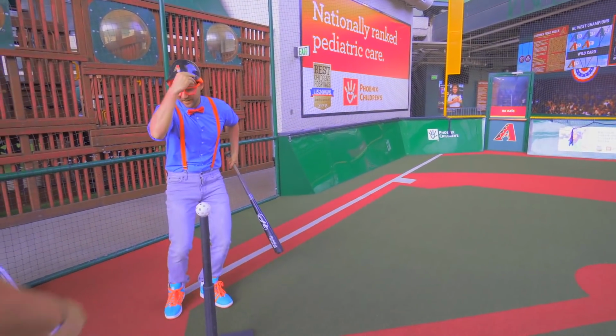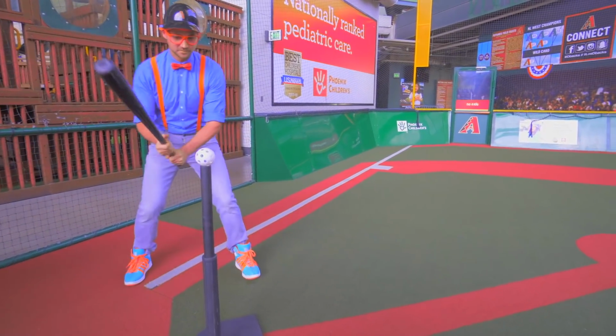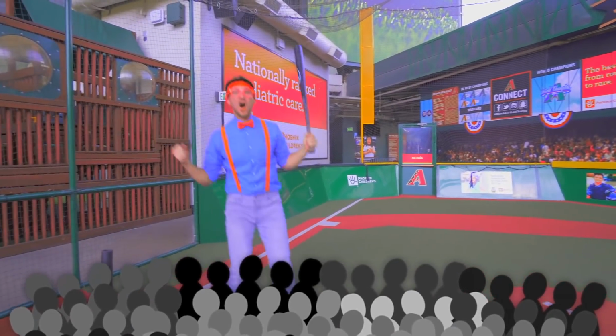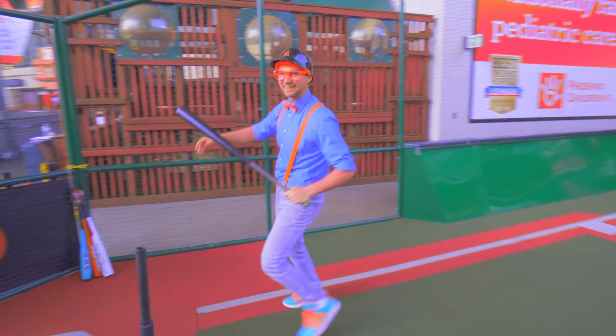Okay, put the helmet back on. Keep your eye on the ball, Blippi. Okay, eye on the ball. Whoa! Yeah! Home run! Okay, that was so much fun.